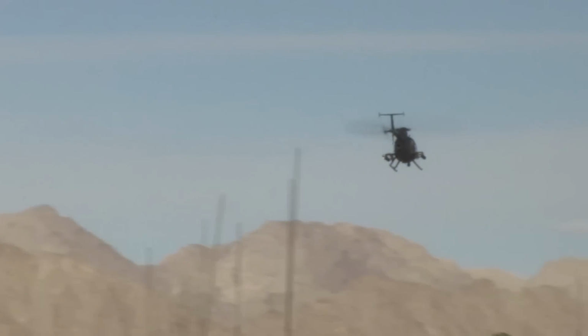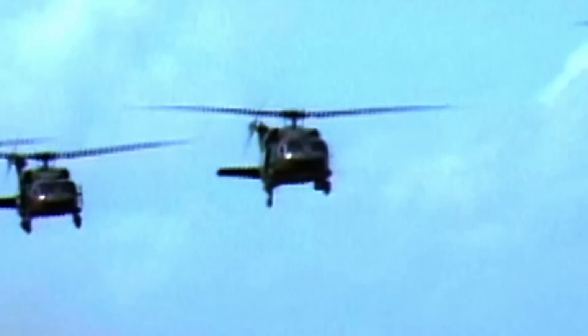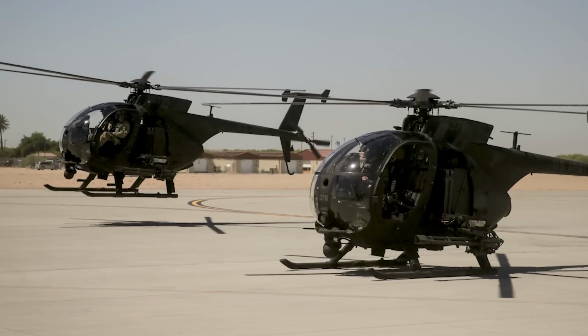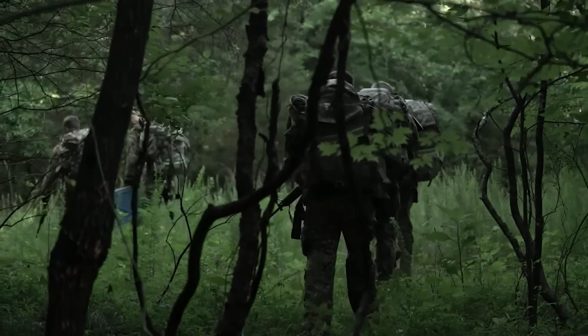Notably, these aircraft were absent from the public roster of U.S. military assets. The clandestine nature of the aviation unit was a well-guarded secret until the aftermath of the Grenada invasion, when the role of the OH-6s was unwittingly unveiled to the global community through civilian photographs and footage, shedding light on their shadowy existence.